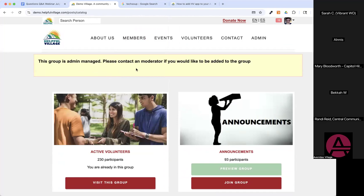And this was interesting, because some of your groups will be admin managed. Admin managed means that it's a group that you cannot include yourself in. You can ask the moderator or the village administrator to add you to it.